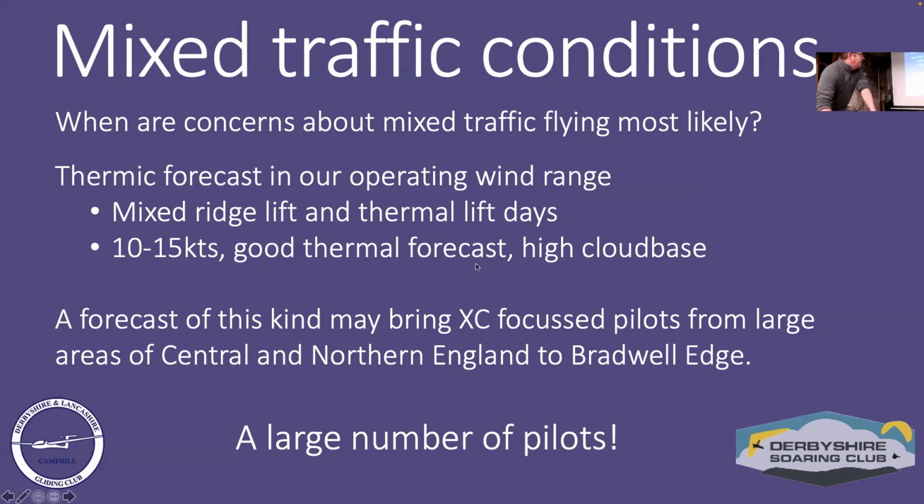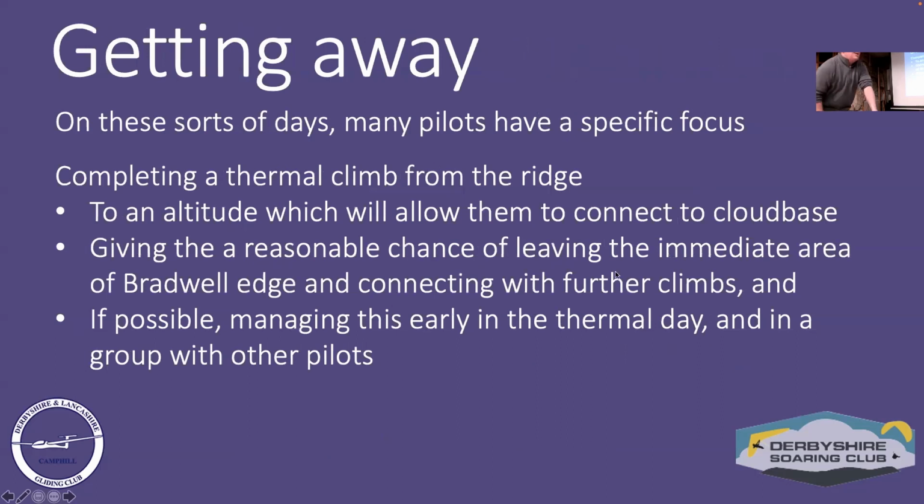So we'll talk a little bit about getting away. If the sailplane pilots are very used to a structured, organised approach to things, it's very worth emphasising how little control we as a DSC have over communication to the influx of the wider pilot community. I think it'd be realistic to assume that there'll be a lot of people there that haven't a clue about any of this stuff, and they've got no local buy-in to maintain relationships.